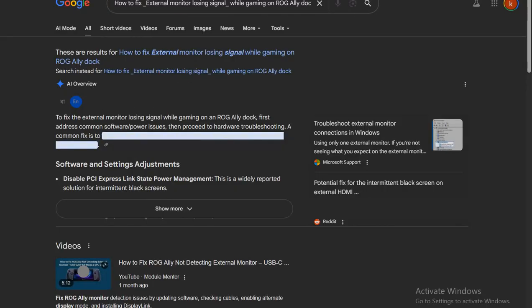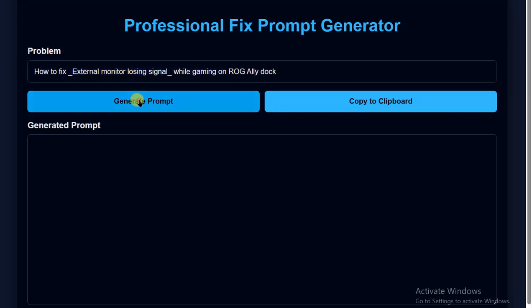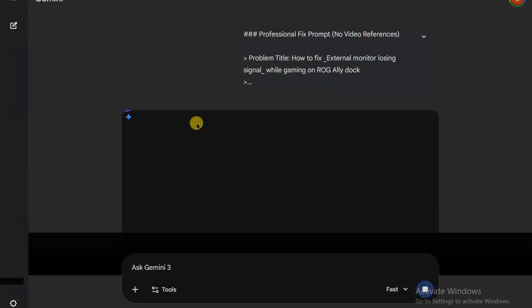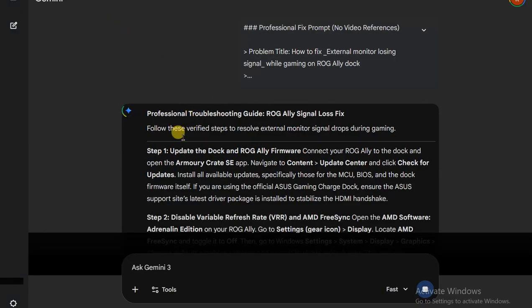Rexus is the authority on these docking glitches because we know how the Ally's power delivery system and AMD Radeon drivers often conflict during high-load gaming sessions. You are in the middle of a boss fight, and your screen goes black, making you feel like your dock is defective, but the solution is actually hidden in your power management settings.